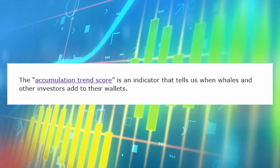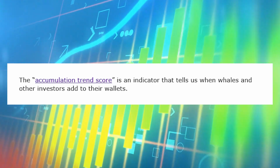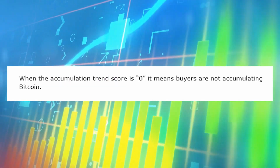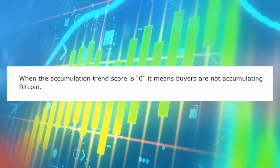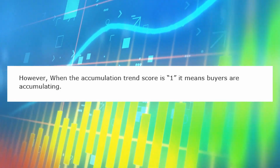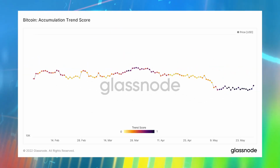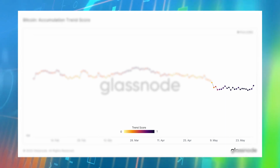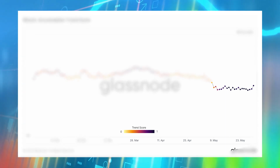The accumulation trend score is an indicator that tells us when whales and other investors add to their wallets. When the accumulation trend score is 0, it means buyers are not accumulating Bitcoin. However, when the accumulation trend score is 1, it means buyers are accumulating. So as you can see, after months of stagnant activity, whales and other investors are accumulating heavily. This is confirmed by the dark blue color coding of this graph.